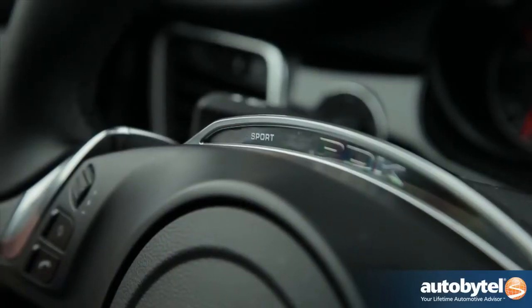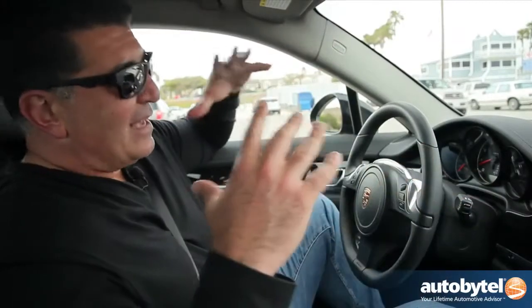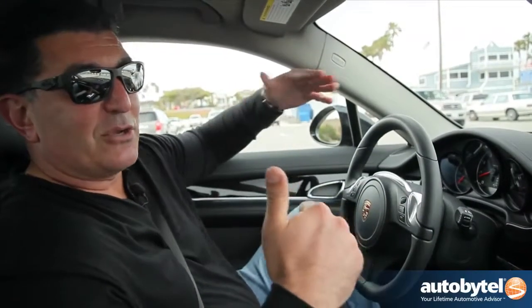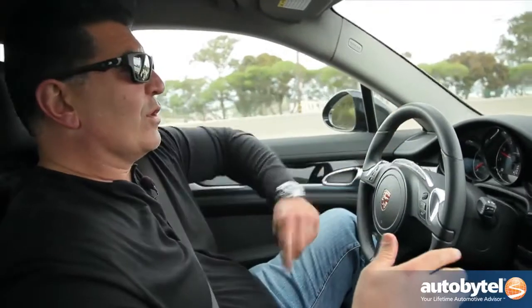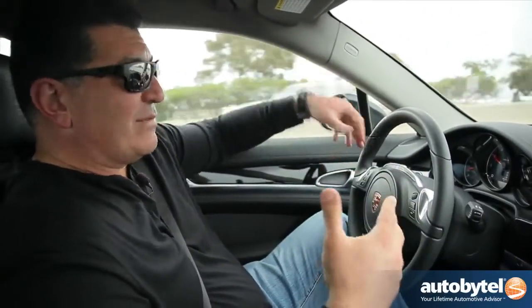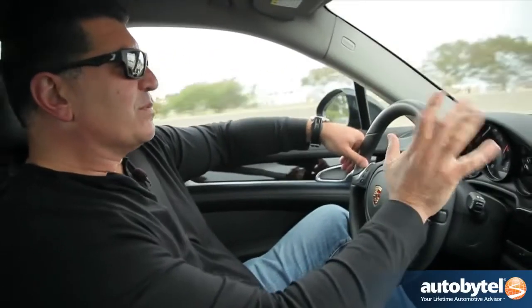Now what's nice about Sport Plus, it actually takes 7th gear out of the equation, and it's all about higher revving shifts and quicker shifts. It really makes this car a performance car. It's what lets you get from 0 to 60 in 5.8 seconds. So the Sport Plus mode is really designed for those twisty roads, or perhaps for track time, and believe me, we've had this car on the track. So I'm going to push it in. As you can see, it's just much more responsive.